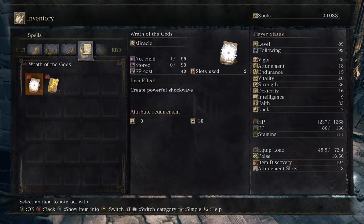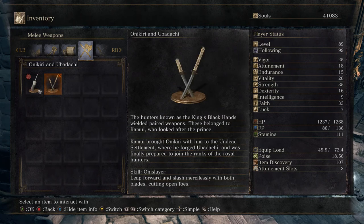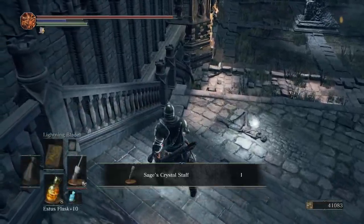Onikiri and Ubadachi. The hunters known as the King's Black Hands wielded paired weapons. These belonged to Kamui, who looked after the prince. Kamui brought Onikiri with him to the undead settlement, where he forged Ubadachi and was finally prepared to join the ranks of the royal hunters. Do we see the Onikiri in the undead settlement? I feel like maybe I'm just remembering this from whenever.